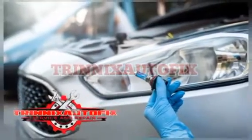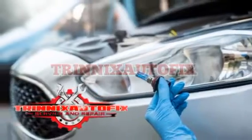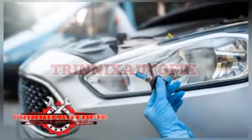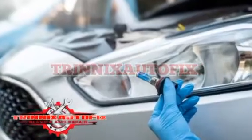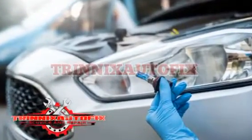2. Inspect and replace headlight relay. To test the headlight relay, you can listen for the clicking sound that occurs when activating the lights. If you don't hear this click, it's possible the relay is bad. You can also check it with a multimeter. Replacing a headlight relay is often cheaper than the switch. It may only cost you $50 to $150 for the parts and labor.